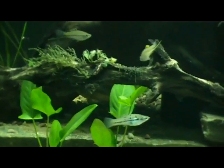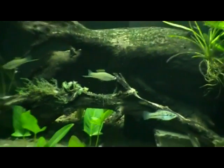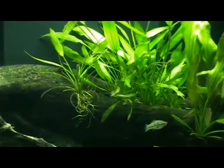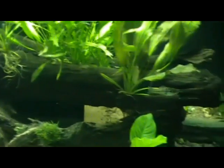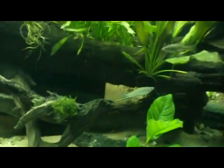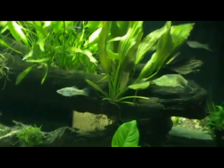You'll see a couple of swordtails swimming through here. Those are kind of a unique sword. They're not the green swordtail, but they're a Xiphophorus helleri, and Rio Otapa is the collection point there. So I've got a small group of those in there with it. So I've got livebearers and cichlids together.